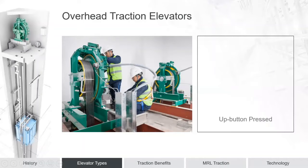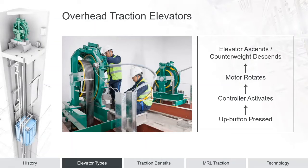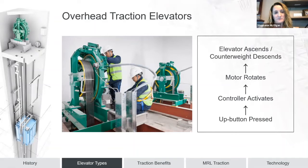But to get this elevator into motion, the passenger would push a button, your controller activates, your motor rotates, and then your elevator ascends or descends opposite of the counterweight. And that's basically how we got that elevator going into motion. But this also provided a faster speed and smoother ride. You get a lot better quality elevator with this type of technology.